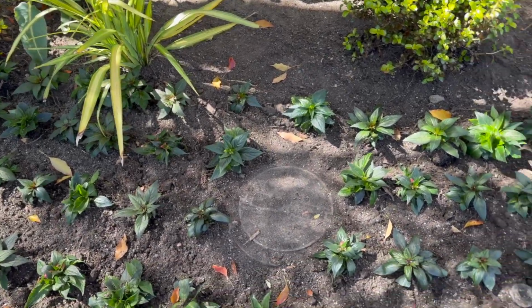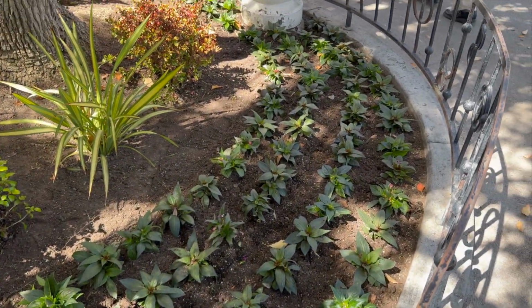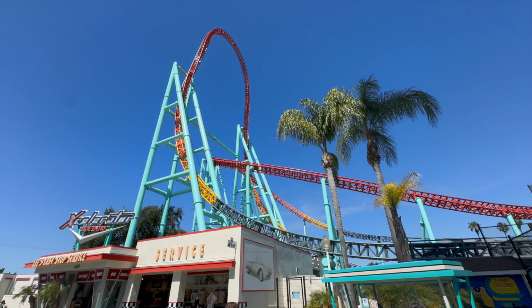All right, so we got some new plants that they have here. It's probably for the Boysenberry Festival.